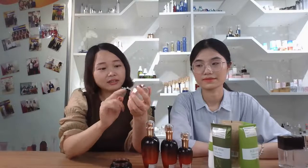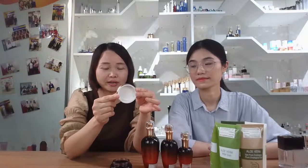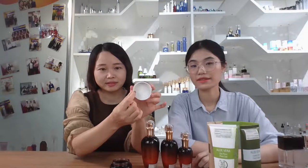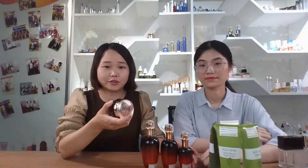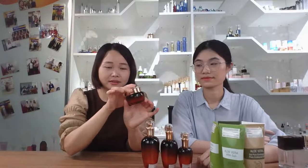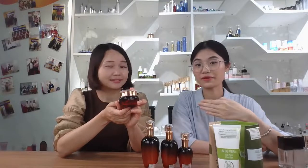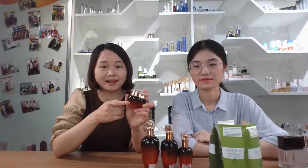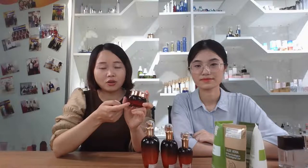And the cap is double layer. The outer layer is acrylic material, and the inner layer is PP plastic material. It looks very thick. You can use the glass jar for your face cream or eye cream. And the color of the jar can be customized. You can ask for other colors in gradient effect, or a solid color, or transparent color. You just need to give us the Pantone code. We can customize the color for you.